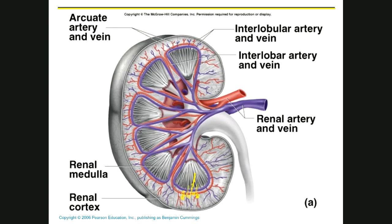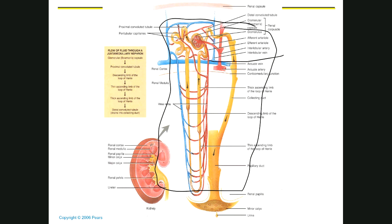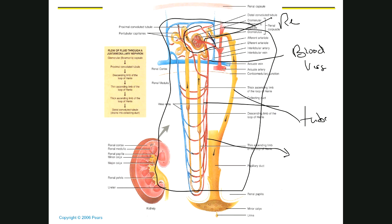So right here is where our nephrons are. That's the nephron. And remember, we have about 1 million of these per kidney. If we look at them, remember they look like this. And there's three parts to this nephron. There's the blood vessels. There's this long tube. And then there's a special little place right here where we get regulation.